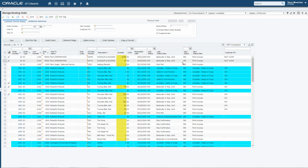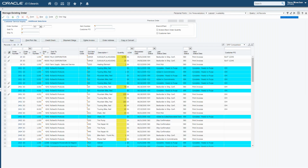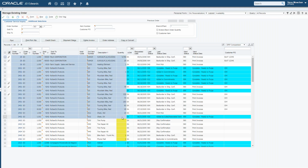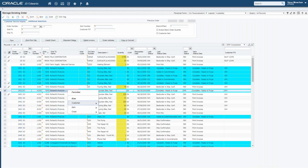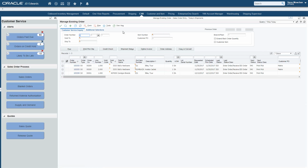So let's take a look at this export. First of all, it will allow you, just by clicking on it, to give you an Excel export. You can choose ranges and such and send the data and create a new spreadsheet. Or you can do a copy and paste simply by selecting and then doing a copy on that, Control-C, and then a paste. But what if you wanted to add data from a spreadsheet into JD Edwards? Well, there's that capability also. Let's go show an example of that.